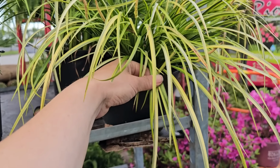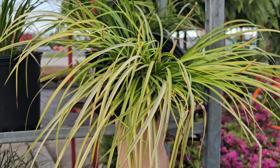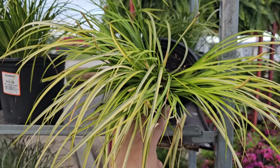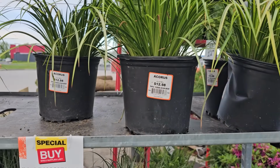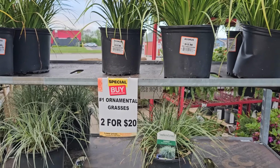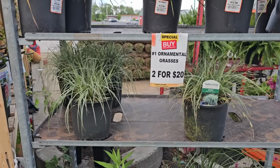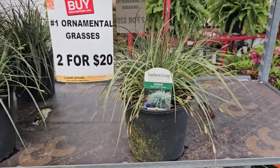Now these have a bit of variegation. They're green and yellow. The color goes a little bit of a pale yellow in the winter and the cooler months, and then in the spring and summer they get a really vibrant chartreuse yellow color. Really beautiful. And the Acorus, as well as some of their ornamental grasses, are 2 for $20. These are amazing sales. Usually you don't see things start to get marked down until closer to 4th of July. So this is great that it's happening this early in the season.